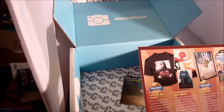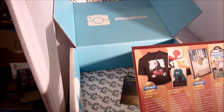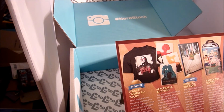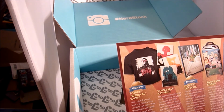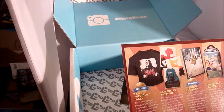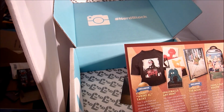And another exclusive is Weird Al the Book. This exclusive book is the ultimate glimpse into Weird Al Yankovic's distinguished career. It covers more than three decades of hilarious songs, videos, concert performances and so much more. Relax and revel in the undisputed king of pop culture's life story.